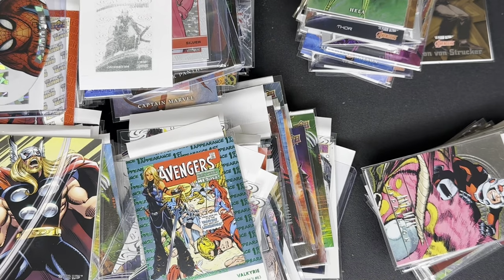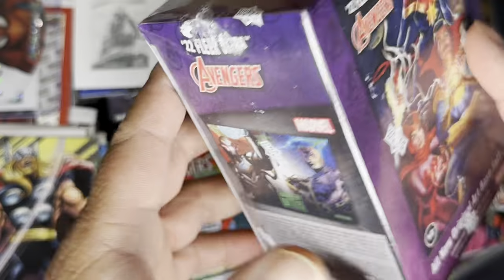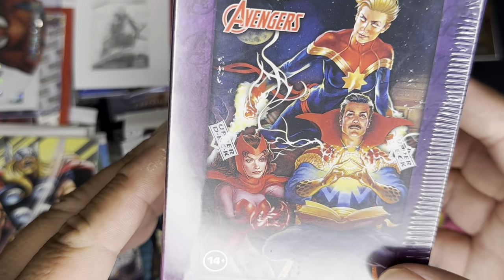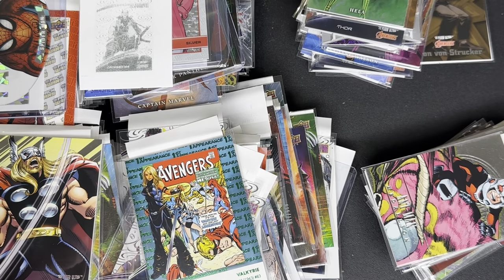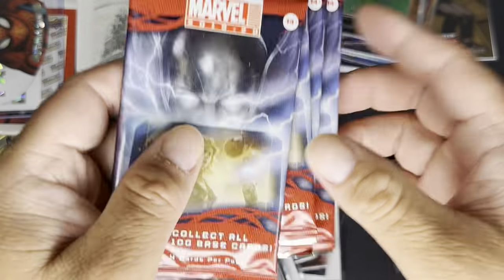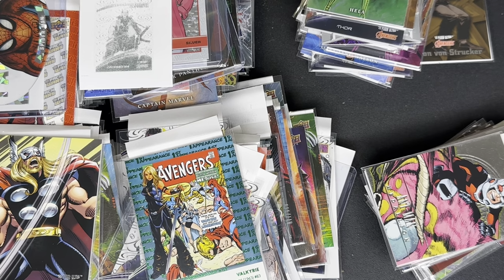Ooh, but anyway, that is my purchase for like last month, and it's just been sitting in Comp C. But anyway, I'm gonna go organize this and enjoy it because I guess I love organizing. But I will probably make a separate video for opening this blaster box of the Fleer Ultra Avengers, which I have most of the cards already, so I don't think I'm gonna get anything new from there, but hopefully I'll get something that I need. And then we have Marvel Annual 2019 to 2020 packs, and I think that is it that I will be opening.